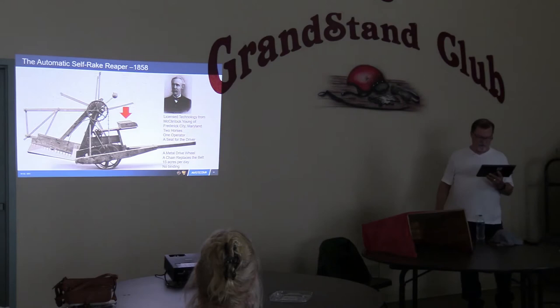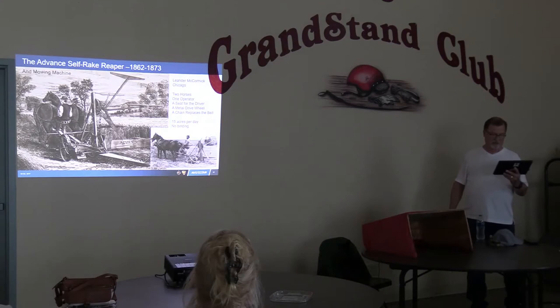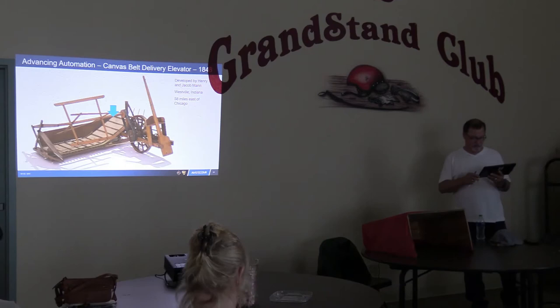In 1858, McCormick licensed some technology from McClintock Young, a self-rake mechanism that was simpler than the earlier version. So you remember the multiple paddles and then one came down and raked it off. This design is a little different. The 1862 self-rake machine was yet another more successful take on the idea. A father and son team in Indiana developed this idea of moving a canvas belt, we can call it a draper today, to transport the cut grain. This concept became the basis for some of the better advancements in reaper technology.